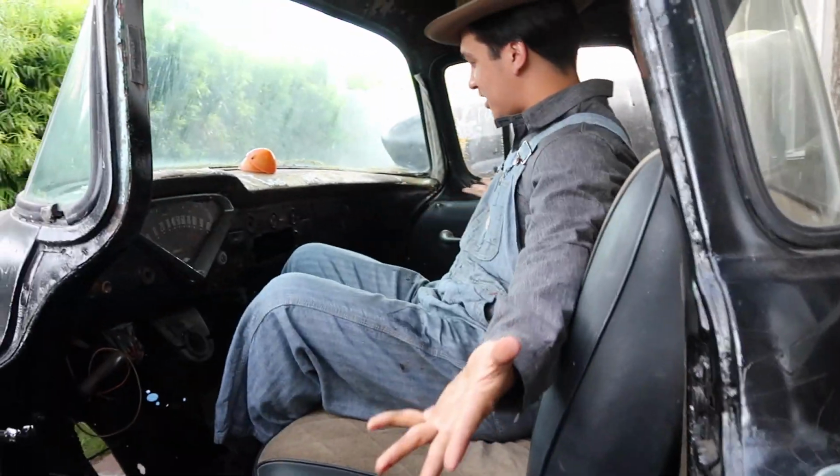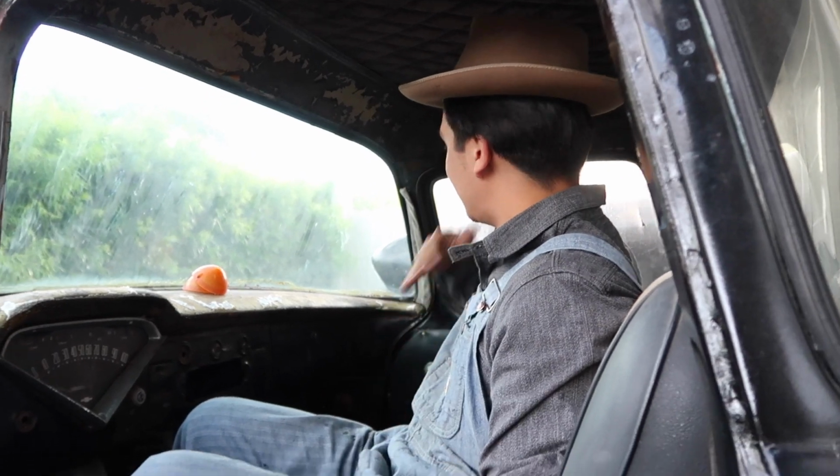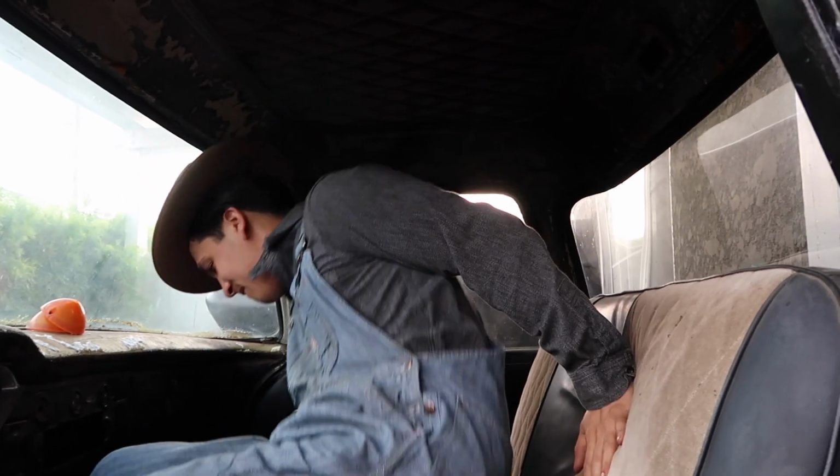As you guys can see, I took my truck apart. I just have the cab here, the bed somewhere else, and I'm gonna do my vlog inside the cab so I can get better footage and better sound. So let's get to it.